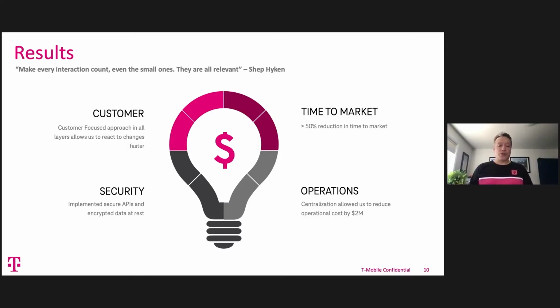But security, it's vital. It's very important to us, and we want to make enhancements. And so as we continue to move towards a centralized platform, having a central messaging library, those are things that are going to enable us to implement more secure APIs, encrypt the data at rest instead of just in transit, and enforce proper domain names in emails to help prevent phishing attacks.